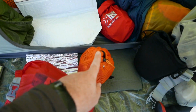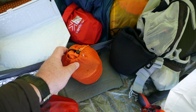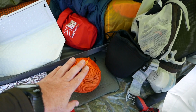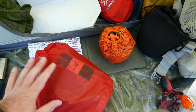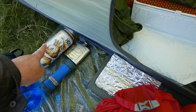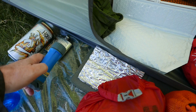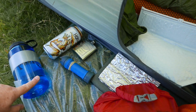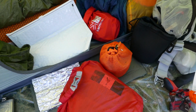As for the other stuff, the cooking pot is different. I've gone old school again. I'm running the Tatonka 500ml stainless steel mug, Vango ultralight stove and a small gas can, bag of food I'll show you in a minute, windscreen for the stove, can of Hobgoblin for later, and a little flask of whiskey. There's my Platypus QuickDraw filter and a 1 litre Nalgene. So I'll unpack that and I'll show you what food I've got.